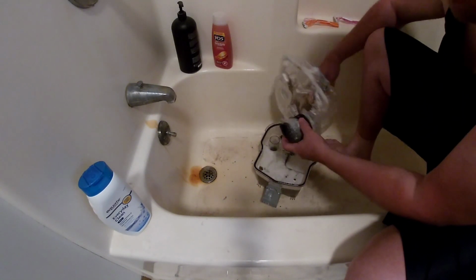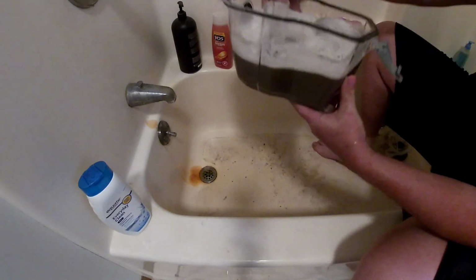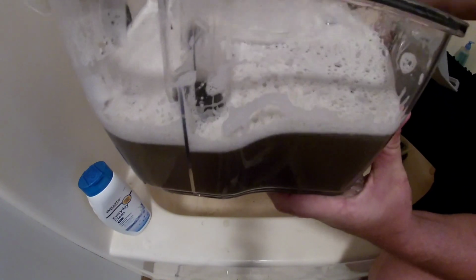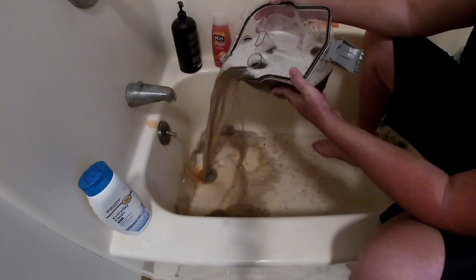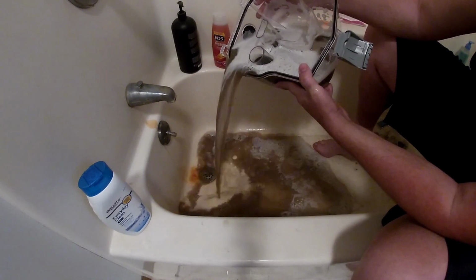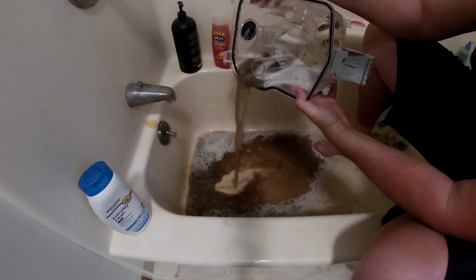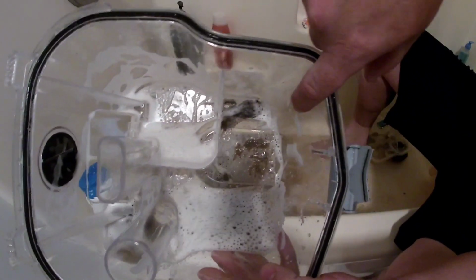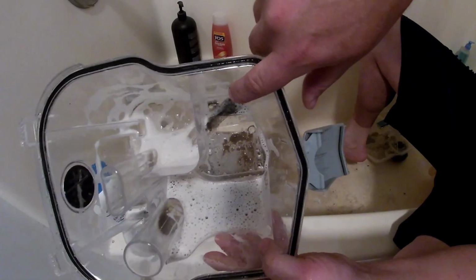Now this is really proof that this stuff works. Look at that. It looks like the brownest chocolate milk you ever did see. And now you see what I mean when I say dirt. This is after vacuuming the floor thoroughly.